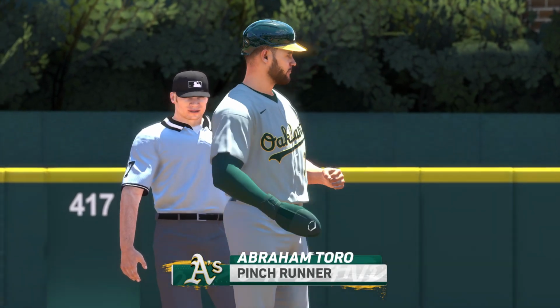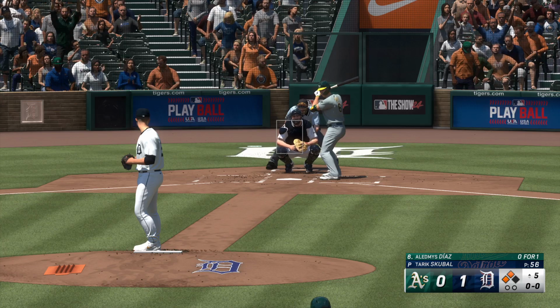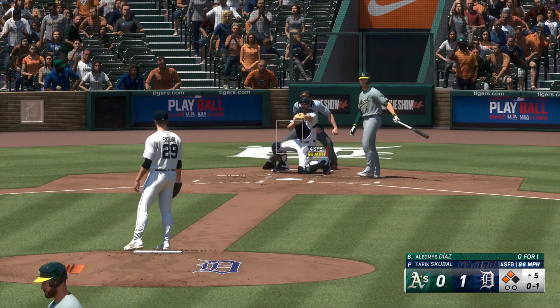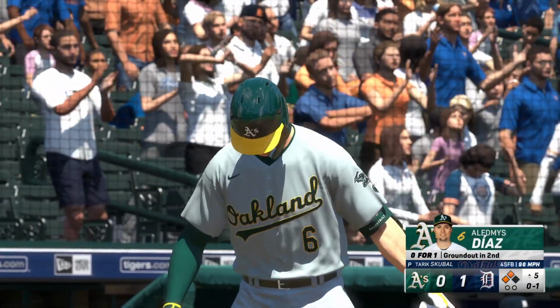Looks like we've got a substitution at second, and here's the pinch runner, Abraham Toro. Aledmys Diaz now, golden opportunity right here. There's the strike of the knees. Don't be surprised, with a ball on the ground to the corners, if they come home with the baseball instead of going to first base.